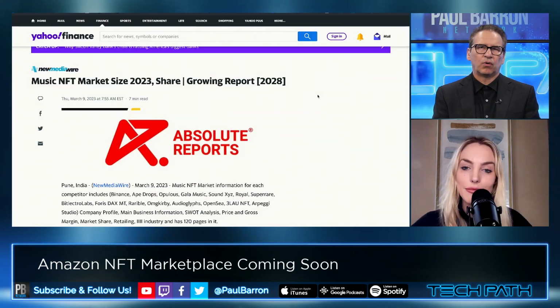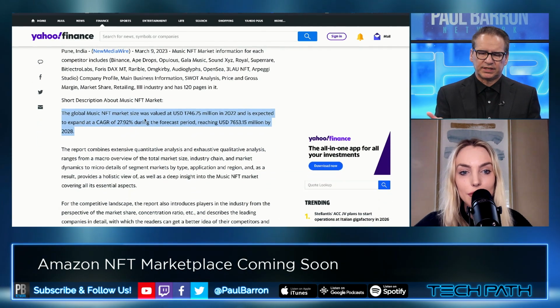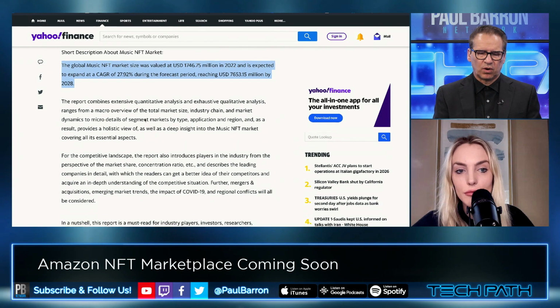Music NFTs, market size now, 2023 share, growing report, really growing heavily, especially around some of the most recent things. This music NFT market size was valued at around 1.7 billion in 2022, looking up as high as 7 billion. So with this kind of growth on the front line, do you think music NFTs are going to be a thing yet? We haven't completely seen this break out, though we've seen some things with Audius and Gala. What are your thoughts on that?